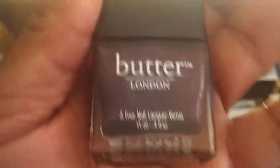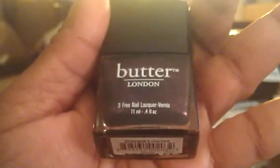Then we have Brenwyn's Feather. This was a recent purchase. I love this color. I love how dark it is. Hopefully you can see that. I just wore that. Most of these I have worn. That's why they're in here.